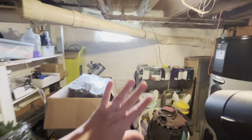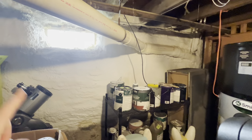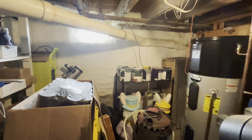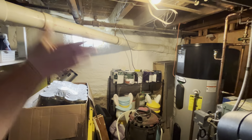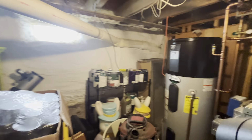This house was built around 1850. So this was originally all a stone foundation. So I love that they have spray foamed it, not just for insulation, but also for water intrusion. That tends to be a big issue with older houses with stone foundations. This acts as a water barrier, so you're not going to get that infiltration here.